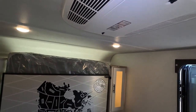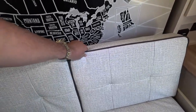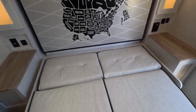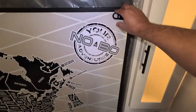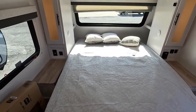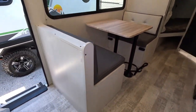You do have the Coleman air conditioner. This is more like an outside woven vinyl material, so if you sit down on it with a wet bathing suit or something like that, it's not going to hurt it. It's not like a cloth material. And you can fold it down to make a day bed. Or, and I'm doing this one-handed, holding the camera with the other, you pop this little latch right here. Boom. Hey, that worked out pretty good. And you've got a queen bed in the front. You've got a small table booth that'll sleep one person.